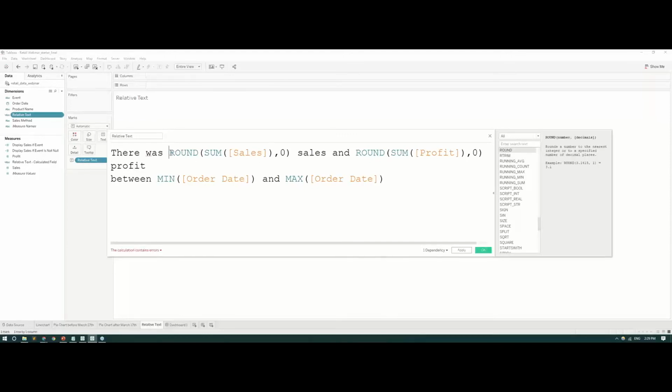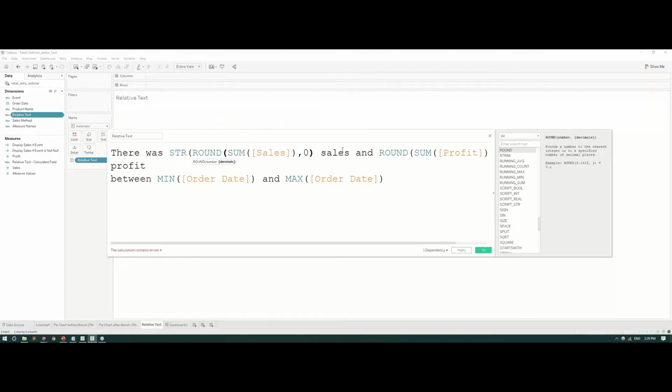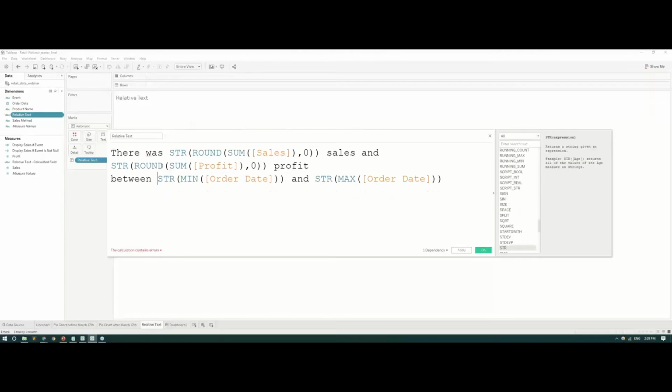Next, I'm going to transfer this function into a string, also known as a text object. So let's do STR. I'm going to wrap this, and we're going to wrap this with a string as well. And finally, we're going to wrap our dates with strings. Okay, so now that everything is a string, we can take a look if Tableau is going to let us use this as a calculated field.